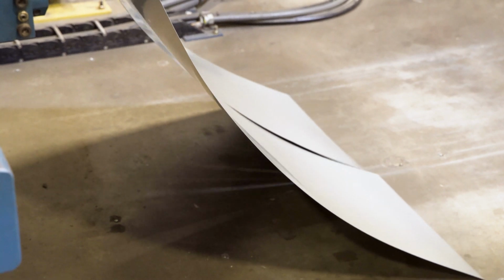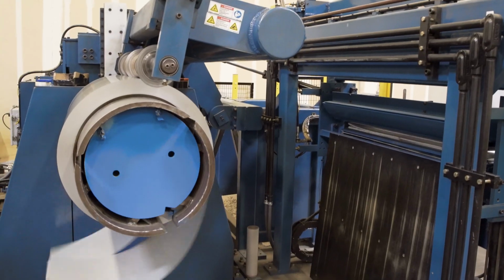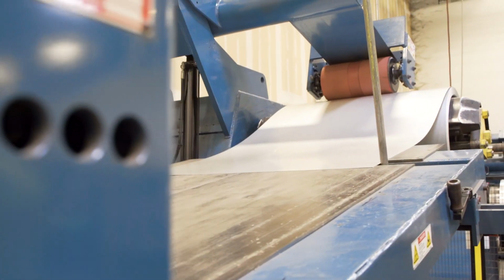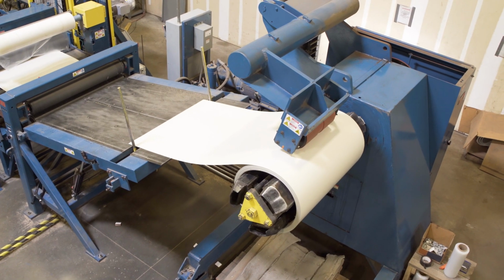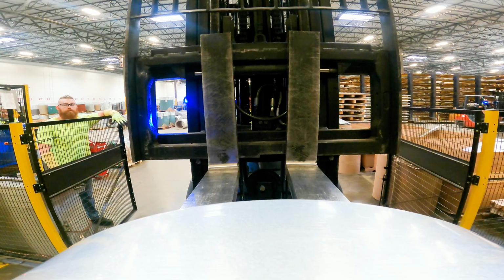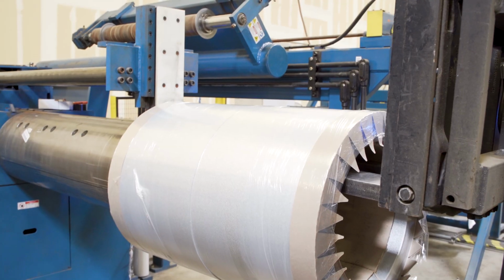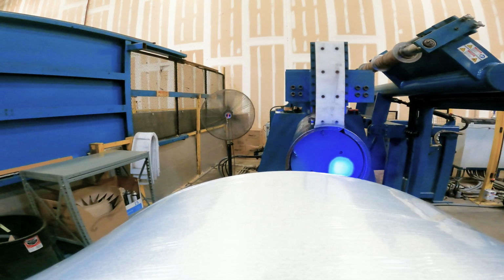Well, what sets Redbud apart from its competition, especially in our case, was their willingness to accept the challenge to design a solution that worked for us. And we've since carried that same solution across to all of our plants, and it's been an exceptional journey from the very beginning. Just their willingness to look at us for who we are.